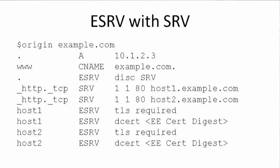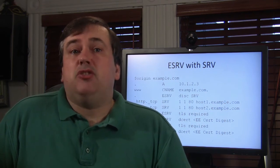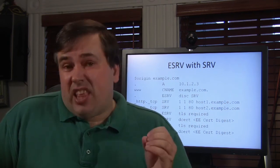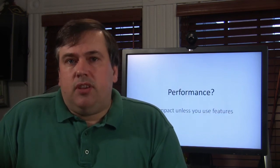And then underneath that we have individual security attributes that bind to the particular hosts. And each host is saying TLS is always required for this host, and here is my end entity certificate. So those are two examples of how we could use a mechanism like this. Very simple stuff that I think is a natural extension of the type of approaches that DNS administrators are already familiar with. It's something that I believe can be mechanized using scripts, and I think works from an overall DNS architecture point of view.